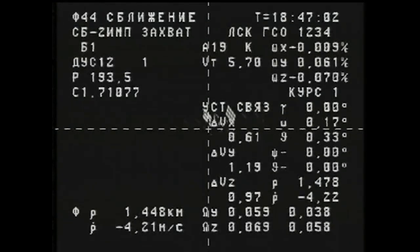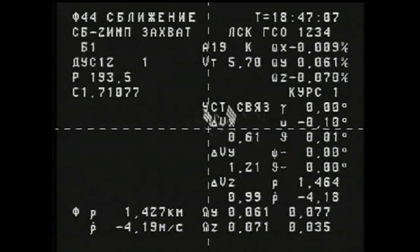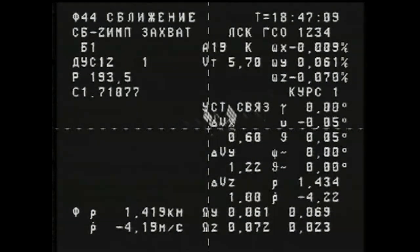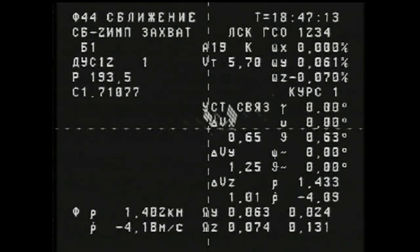We're about 7 minutes away from the start of the fly-around by Progress. Again, that will align the approaching cargo vehicle with the Poisk module on the space-facing side of the station.